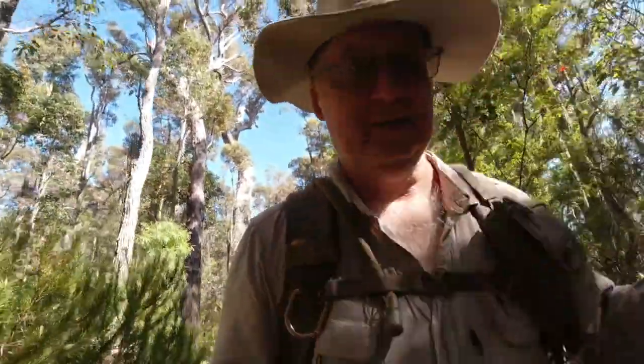Walking poles on this section, I think it's important that you do use walking poles on this section, or any section to be honest, because they make you a lot more stable. It reduces the strain on your feet and your legs, like your knees and your hips, and makes it more enjoyable. So I've got about another hour and a half, I think. So I'll see you then.